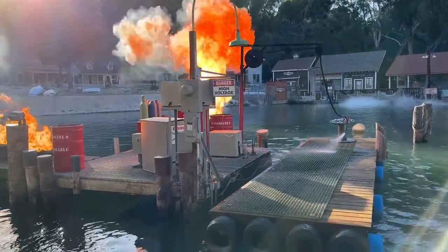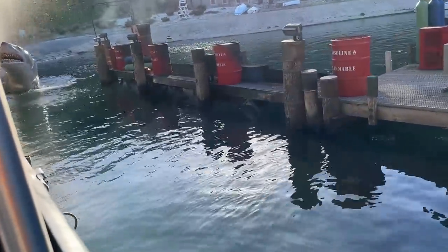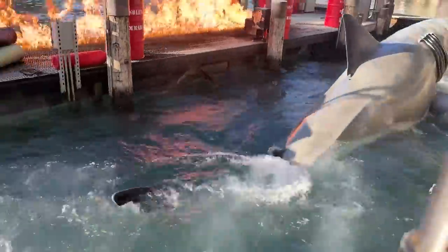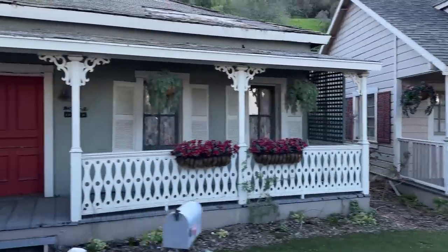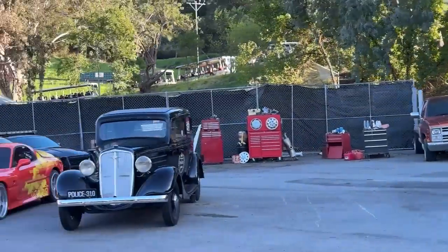But I'll marry him. Here he comes. There he is. Hi, Bruce. Hi, bestie. Hey, bestie. Chief Brody's house is up here on the, there it is, Chief Brody's house. Boom! Yay! That's our yard. And then, of course, Brian's car from Furious 7.